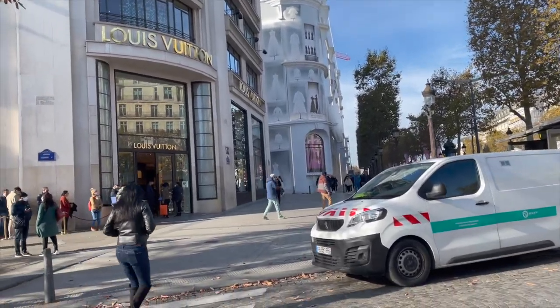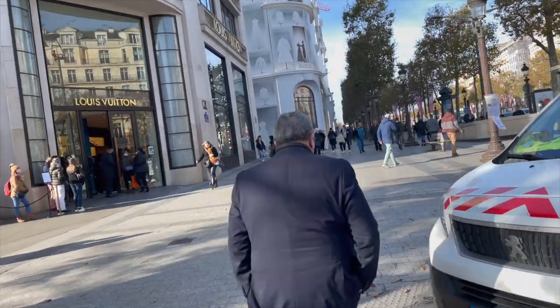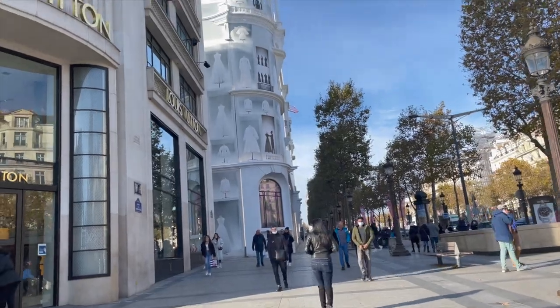So I don't know if this is open, the Dior. The Avenue Montaigne one, I think there's renovations going on. There's another site they have. That's where they have everything.